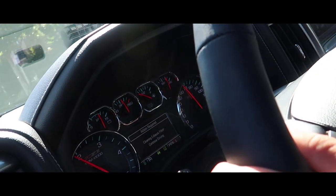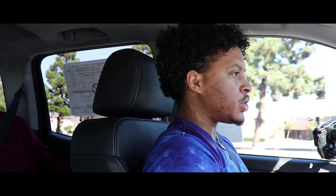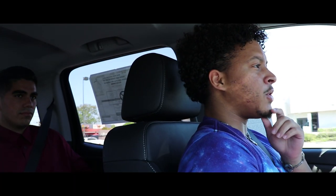So I'm gonna put my foot down a little bit. Don't forget that it's diesel. Yeah, no, I know that. But this vehicle has a curb weight of 7,243 pounds, if I remember correctly off the top of my head. This is obviously a very, very large vehicle, to say the bare minimum. But it doesn't really feel like an overly large vehicle. It's obviously very spacious in here, and it's actually surprisingly pretty comfortable.